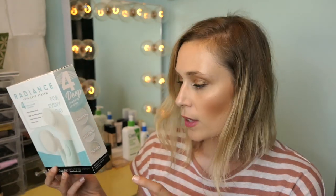And I have this Spin Care System. It's the Radiance Spin Care System, and Duvolle is the brand. They reached out to me to just try it out and talk about it if I wanted to. I've been trying it out and I really do like it. It has 4 brushes on it: cleansing, exfoliating, the pumice, and a body brush.